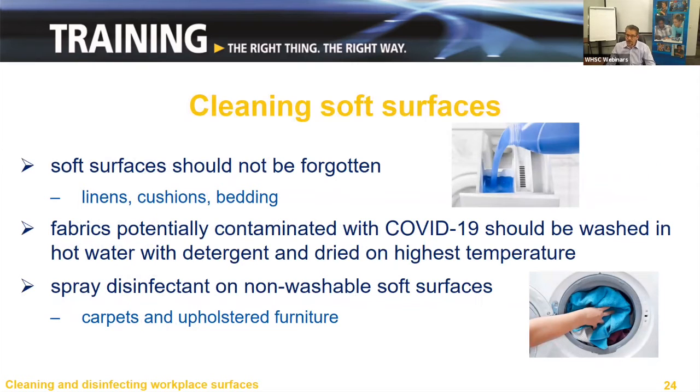It's important not to forget about soft surfaces such as linens and cushions. Fabrics that are potentially filled with germs should be washed in hot water with detergent and dried at the highest temperature setting available. For non-washable soft surfaces like carpets and furniture, you can apply a disinfectant spray.